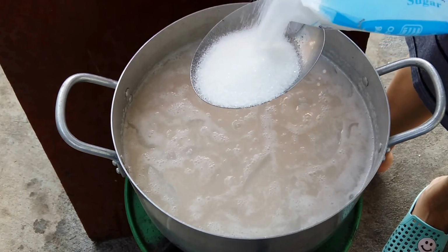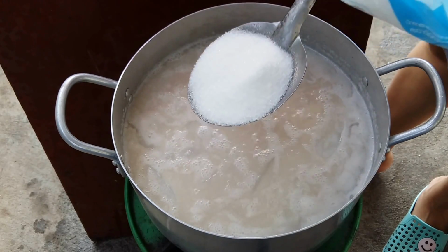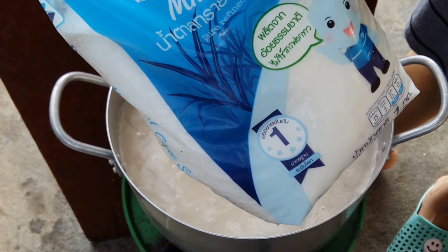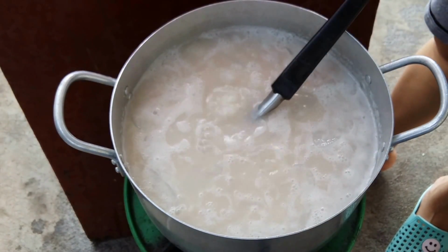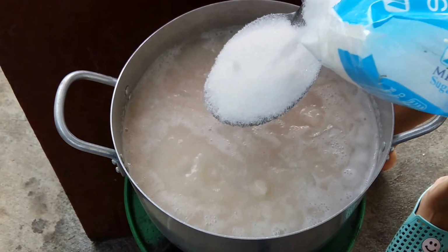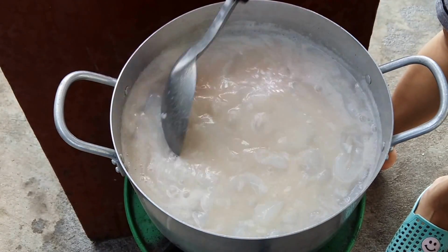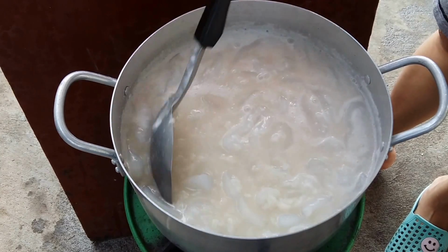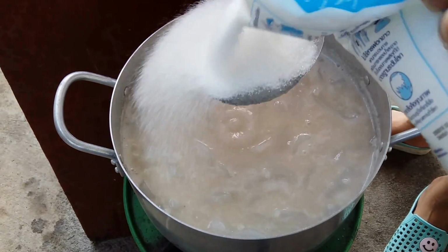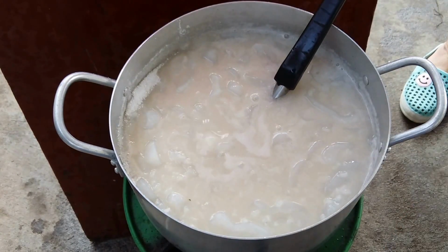Okay, now we add sugar. Okay, let's pour sugar, Thai sugar. Should add coconut. No, we should add palm sugar, but we want to keep this for other food. Too much.